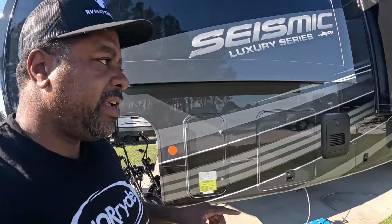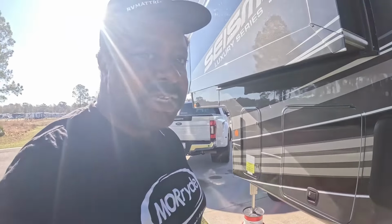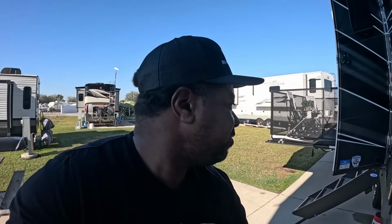What I do like, we opted in for a Truma water heater, instant heat, instant hot water, which works out great. I mean, long showers. A lot of times with my other rig, when I used to take a shower and wash my hair, I tend to run out of hot water while the soap is still in my hair. On this unit, that's not happening.